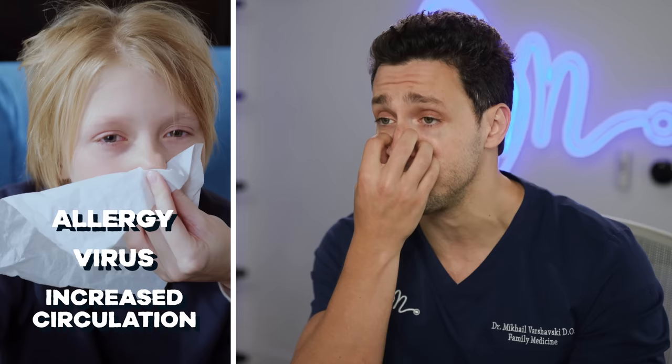Next time you eat, pay attention if your nose starts to run. Your nose can start to run if you're having an allergic reaction, if you're experiencing a viral illness, if you get increased circulation to your nasal mucosa. If you're eating and your nose starts to run, stop eating.